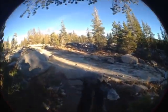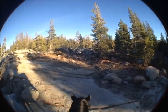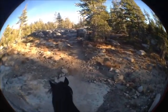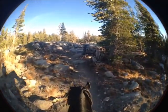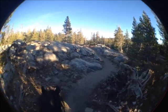This is the part I was worried about doing in the dark. So it's good that we're here in the daylight, because it's a bit vague as to where the trail goes. I mean, this isn't too bad, but it gets worse. I think it's to the stage where you can't really tell where it goes. You just have to kind of guess and look for scuff marks.